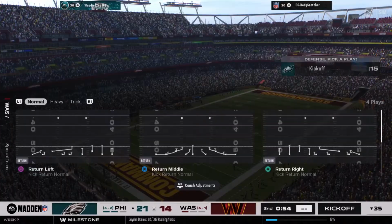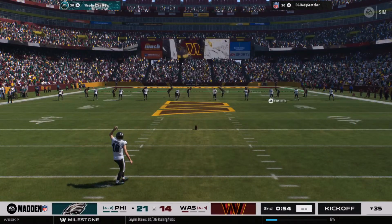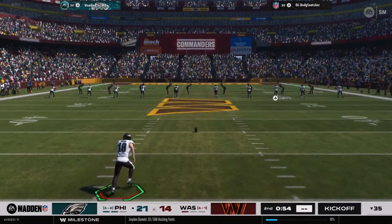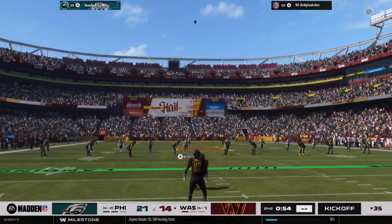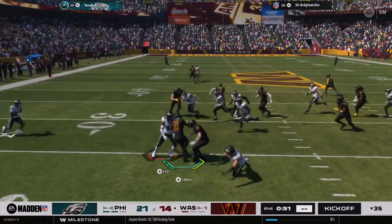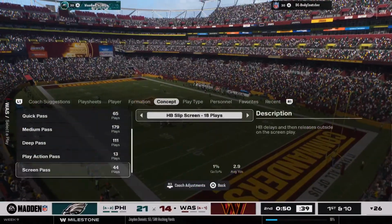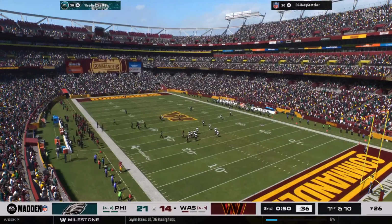Makes the score Eagles 21, Commanders 14. Eddie Pinheiro set to kick off. Still a little time, final minute of this first half. We'll see if they can do anything with this kickoff that is coming their way. Now, here comes a return from the 9, and he'll be brought down past the 25. Decent field position to start this drive. 26-yard line.